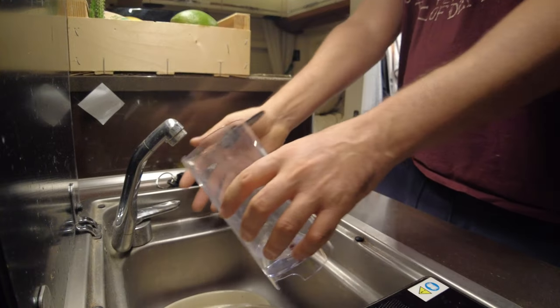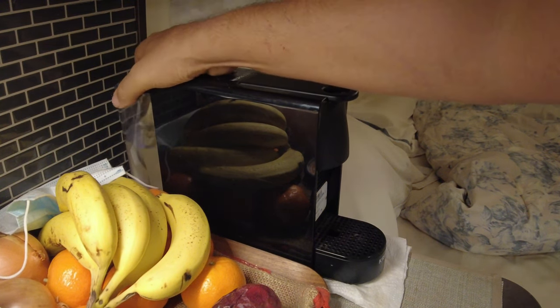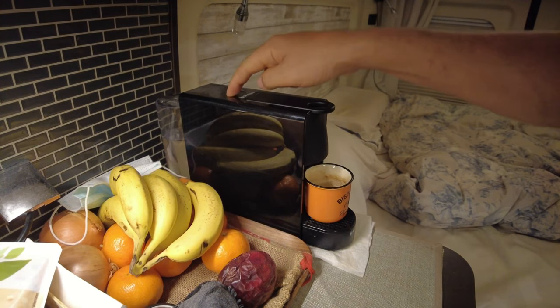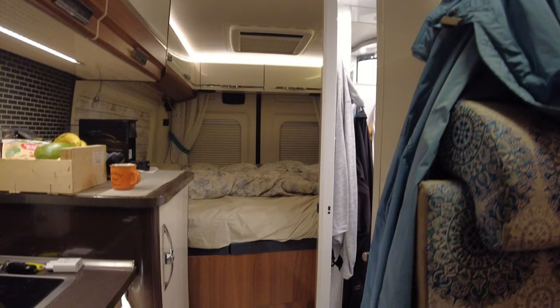And the second thing in the morning is to get breakfast. That's some good stuff.